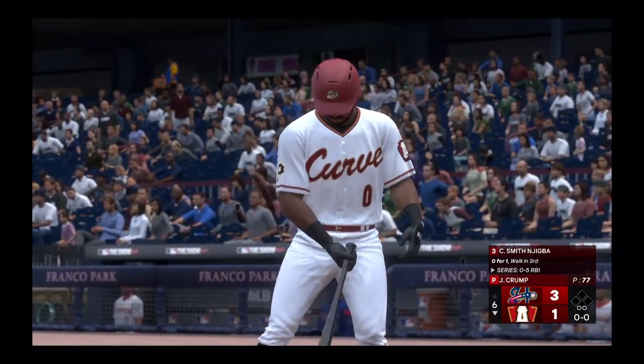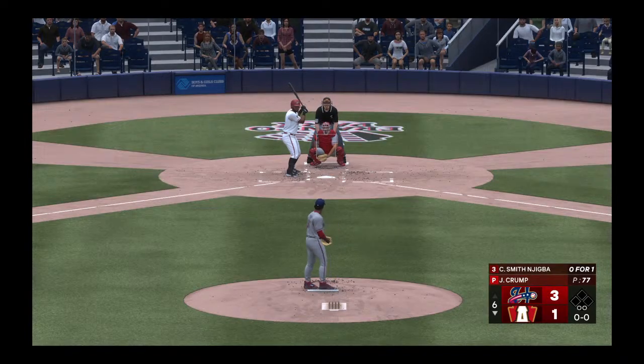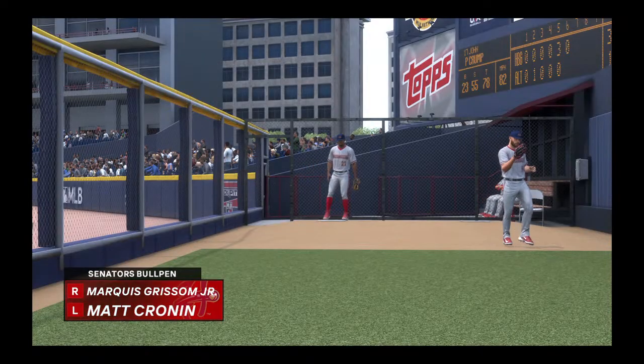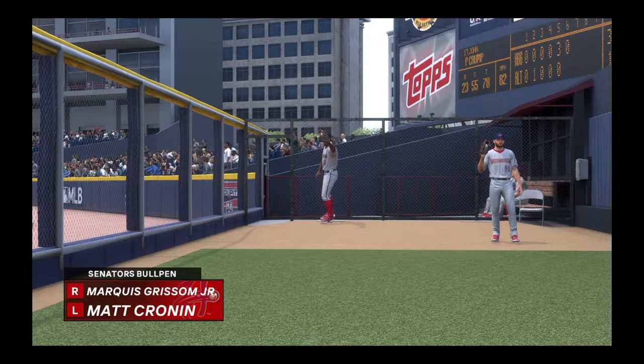Now the left fielder, Kanan Smith and Jigba. Breaking ball in there for a strike. Movement in the bullpen. Marquise Grissom Jr. up and throwing. Number 95 also throwing.